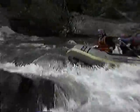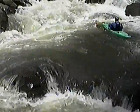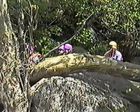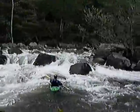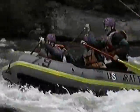Turned into a blustery mid-May day for us on the upper Yough. Pretty good wind all the way down the river. Coming in. We'll be the sweep boat into Lost and Found. Nice angle, right on the money. Downstream we go.